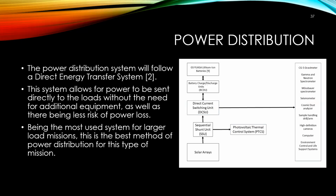And the power distribution that we'll be following: we have power generated from our solar arrays, which goes to a sequential shunt unit, which determines whether we need to shut off any excess power, which would go to our photovoltaic thermal control system. Then it goes up to our direct current switching unit, which determines whether the power is delivered to our batteries or to our scientific equipment and life support systems. Then we have a battery charge and discharge unit that helps to charge and discharge the batteries we have on board.